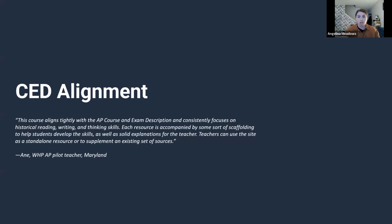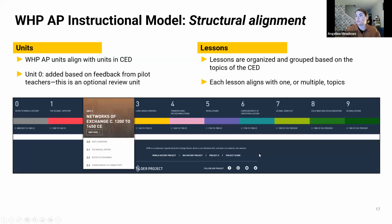That is the first most important document, which is why I think College Board was happy to support our course, because we decided that the CED was the number one most important thing. So you'll even see that our periodization is a little bit different.